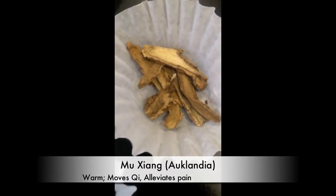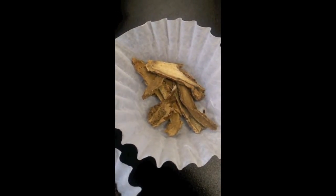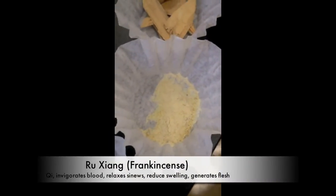Muxiang, Aucklandia, which is another warm herb, moves qi and relieves pain and swelling. Ruxiang, which is frankincense, is very famous, another warm herb, to move qi and alleviate pain. Probably one of the oldest medicinal substances. People have been using ruxiang for that purpose for at least a couple thousand years that we can document. Beyond that, we don't even have records.